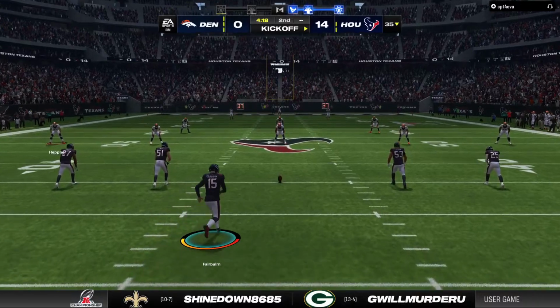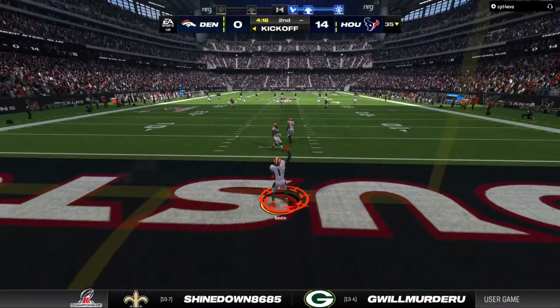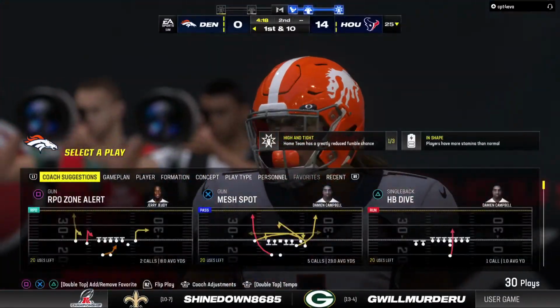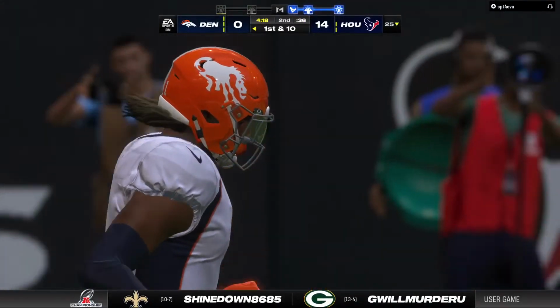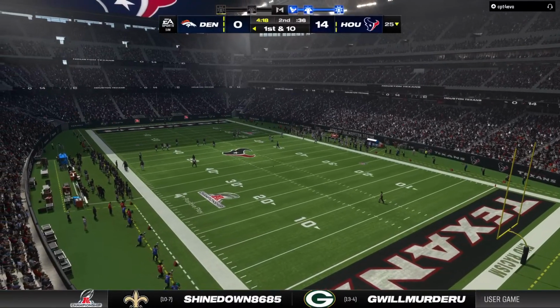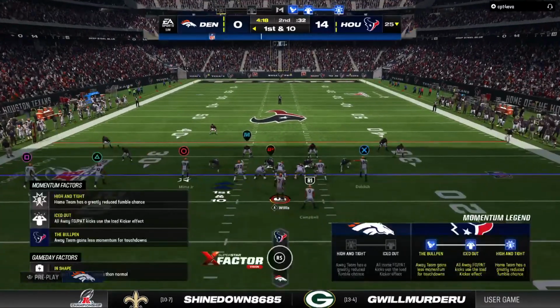So after the touchdown, here's Fairbairn now to kick it away. And he'll elect not to run with it. And a fair catch on the kickoff will move the ball to the 25. At their own 25-yard line. The Broncos onto the field, ready to start their next drive.